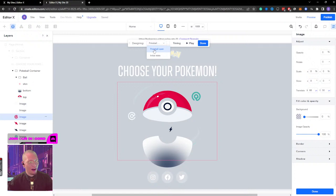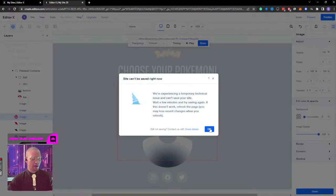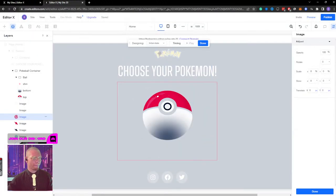and I just did the thing I said not to do, where I'm designing on the hover state, not the initial state. So once more, let me undo all of this. Scale to 100, scale. Okay, make sure I'm on the initial state. Uh-oh, there we go. And go into this piece. We're gonna go to scale to 0, but we're gonna translate this to 60 and 50.